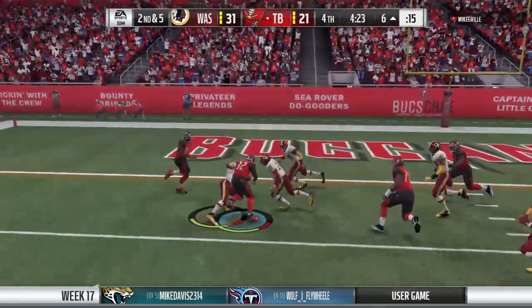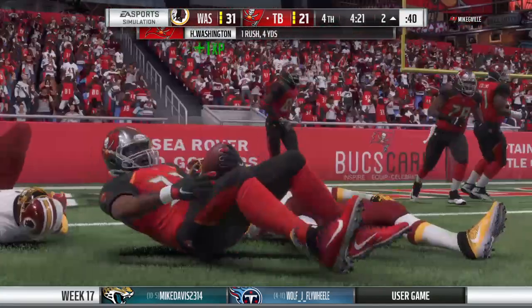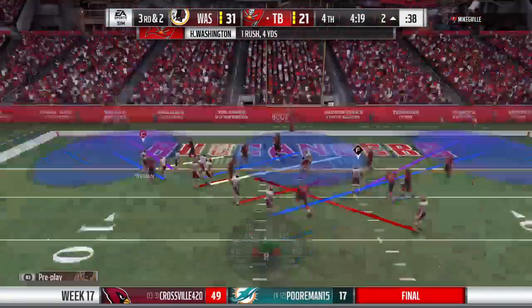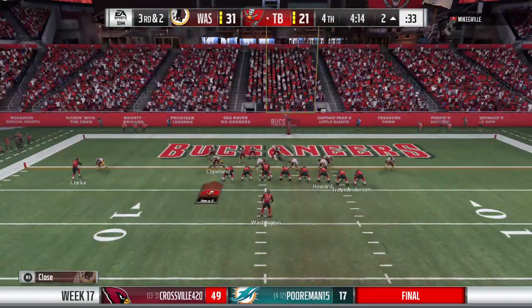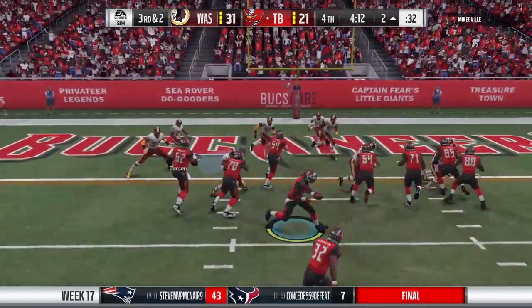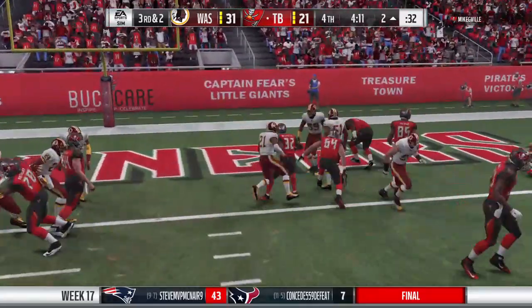On 2nd down, Washington. And able to push his way forward here for a good little gain. Give him right around 4 on the carry. We'll see if they want to keep pounding here on 3rd and goal. Trying to pound it in with Washington.